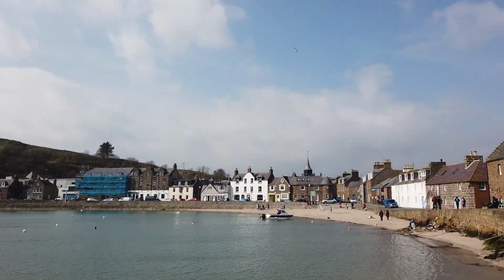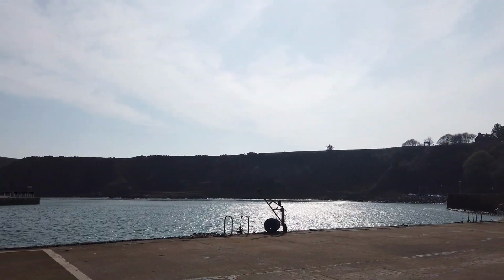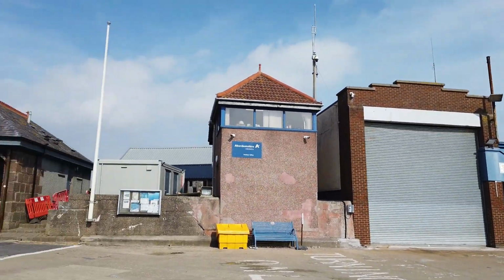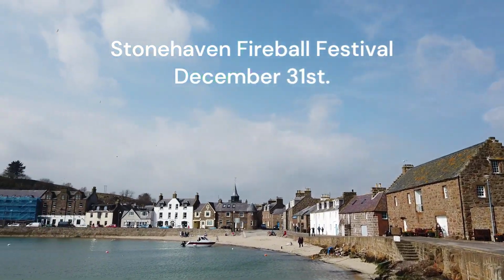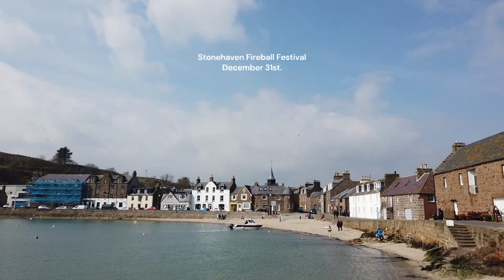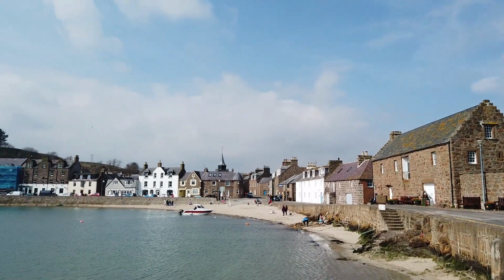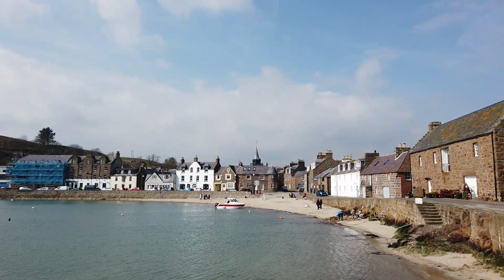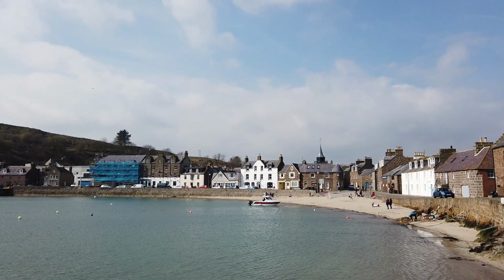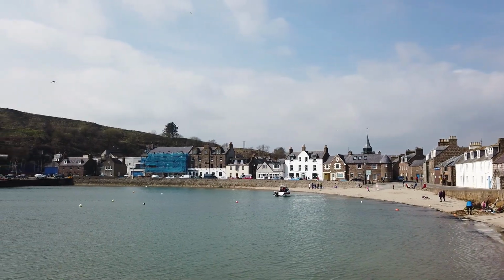Isn't this fantastic? Now, what they do on December the 31st, New Year's Eve, Hogmanay as it's called in Scotland, they have a fireball throwing competition. Now, it's a fireball festival. What people tend to do, they make a big ball out of waste material, attach a chain to it with a handle, and then they set it alight and walk through that street that you can see just up ahead in the distance in the middle of the shot there. They walk all along that street there, swinging this fireball around, and eventually when they get to the harbour, they throw it into the harbour there while it's alight. And there'll be a pipe band playing along to that as well. That's a local tradition here in Stonehaven on December the 31st, Hogmanay.